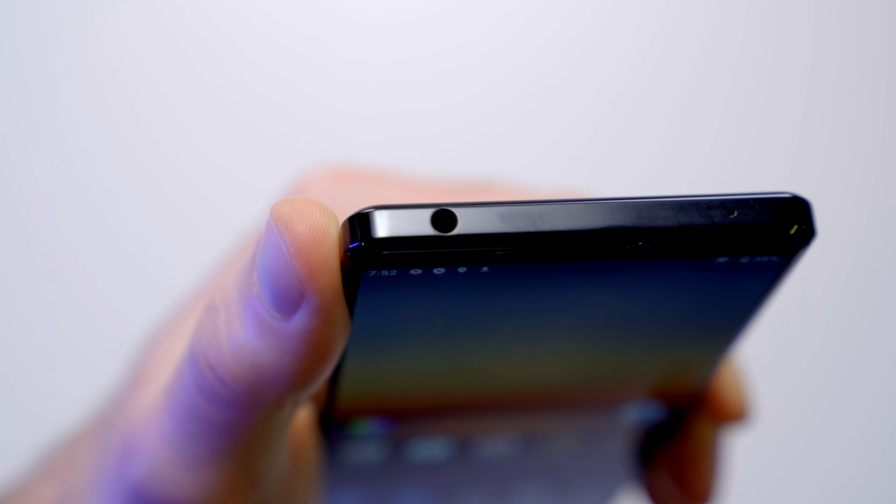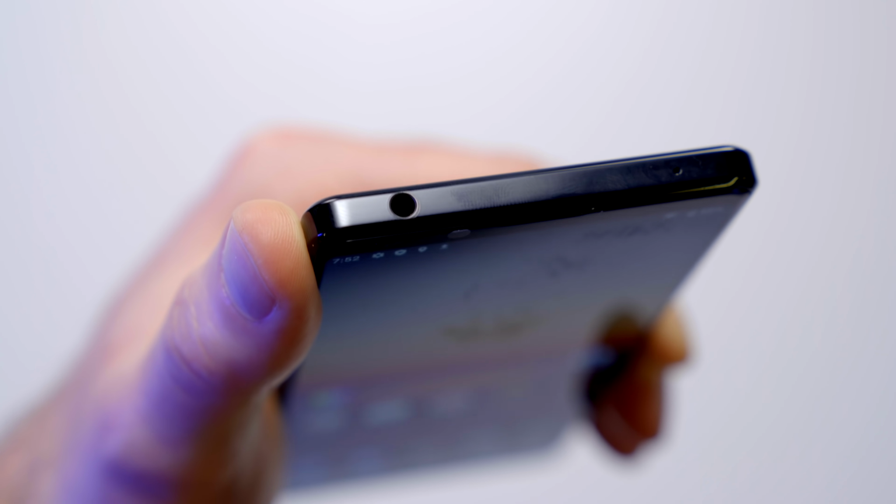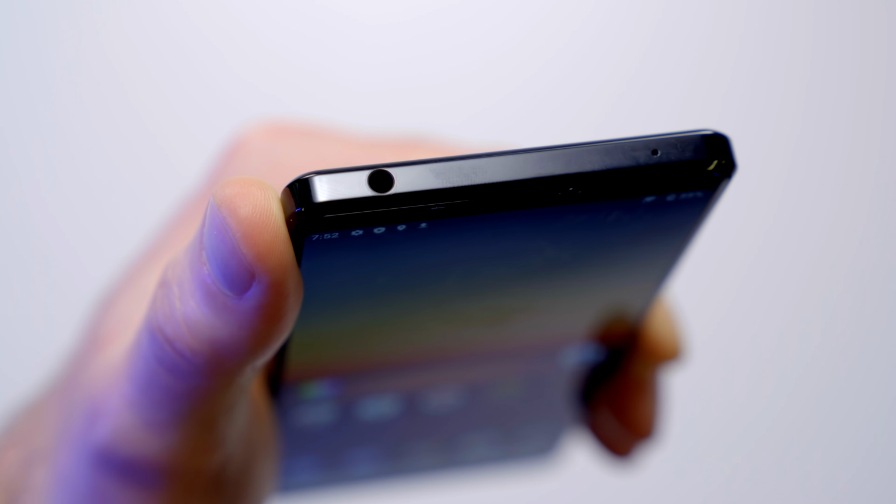This thing also includes a headphone jack. That is pretty wild. On a flagship device in 2020, this is becoming way more difficult to find, if you can find it at all, and it is here on the Xperia 1 Mark II.